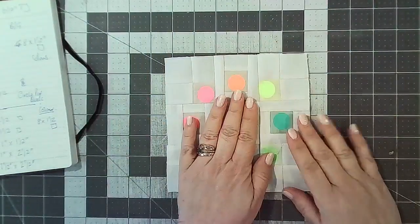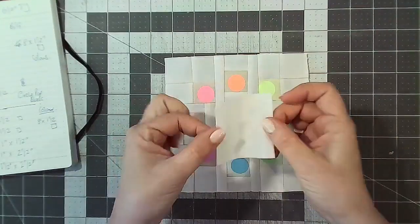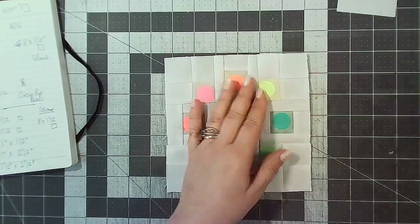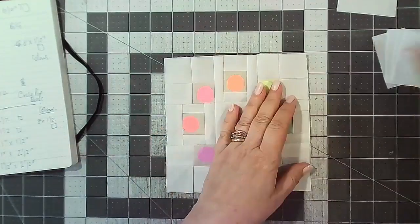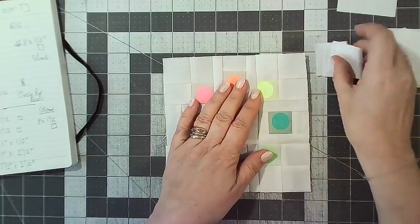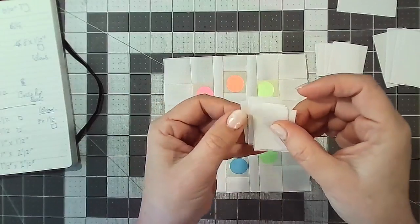And then for your background fabrics, you need 1 2.5 inch square, which ends up being your centre. You want 4 1.5 by 2.5s. 4 1.5 by 1.5s. 8 1 inch by 1.5.